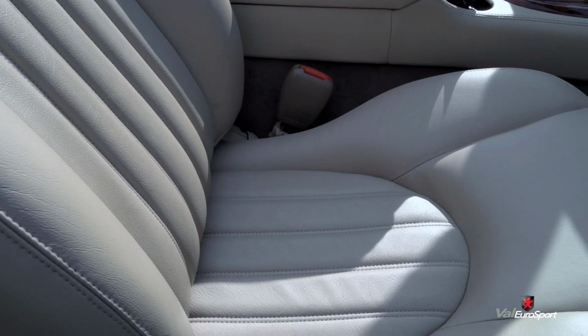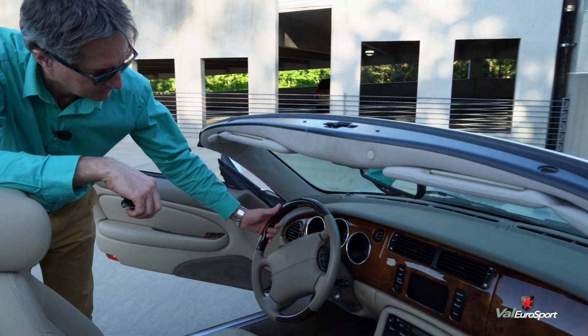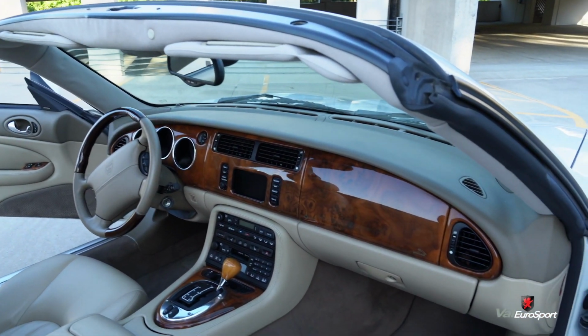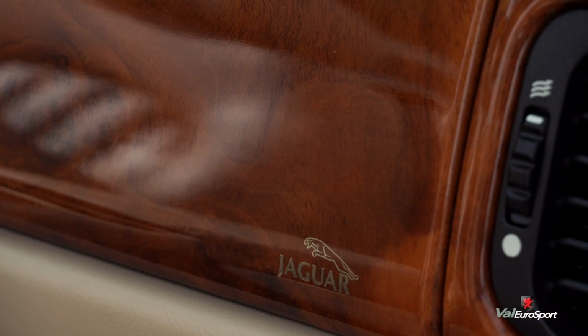I really love them. And one thing that sets this car apart from anything else out there on the market is the plentiful use of wood. Look at all this wood here in this car. This is real wood, folks, with veneer and everything else. It's just a classy look.